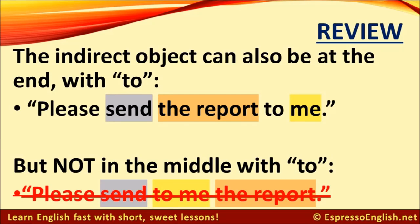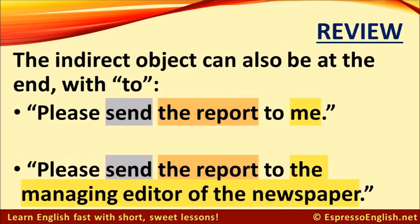But you can't put it in the middle with to. Don't say, please send to me the report. That's not correct. We often put the indirect object at the end of the sentence with to if the indirect object is a long phrase. For example, please send the report to the managing editor of the newspaper. The managing editor of the newspaper is quite a long phrase, so it's best to put it at the end of the sentence after to, and not in the middle between the verb and the direct object.